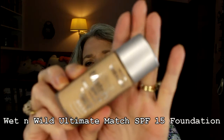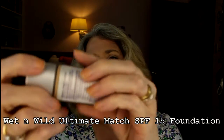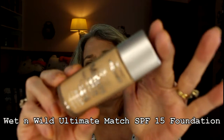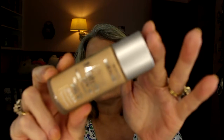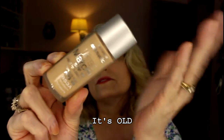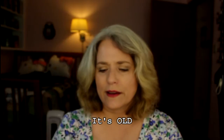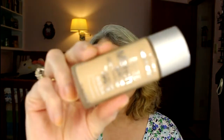Next is something that still has product in it, but I'm tossing out, and that is this Wet n Wild foundation. It was nice, but it changed consistency. And after it changed consistency, I noticed that after a couple hours, it would start to break up on my skin. No matter what kind of primer I used or finishing spray, it didn't seem to matter. I think because it was just that old.